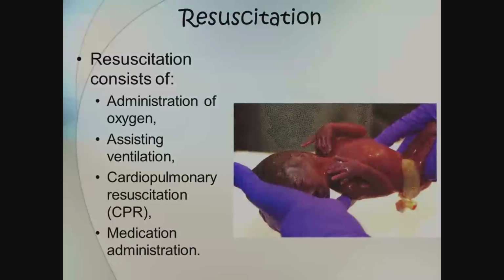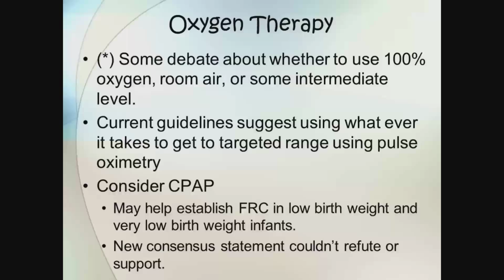So let's talk about oxygen first. There's a real big debate amongst people whether or not you treat them with 100% oxygen. And more, I think you're seeing people say, you know what, they don't need 100% oxygen, because in utero they're surviving with a lower PO2. They can acclimate to it. So right now, the guidelines suggest using whatever it takes to get the pulse oximetry where you need it, which is kind of a cop-out, but makes sense.